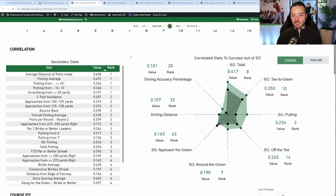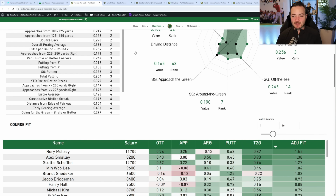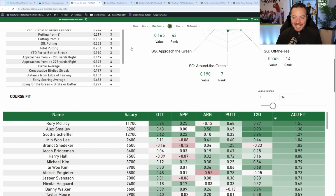If you look at the secondary stats, these are stats that are wonkier, but they'll start to tell a story here. The first 4 stats are all putting stats: average distance of putts made, putting average, putting from greater than 20 feet, putting from 10 to 15 feet. Scrambling is 5th, and that is also a partially putting stat. Then 3 putt avoidance. So we are just building a statistical profile right now of short game players having the best success at this golf course.